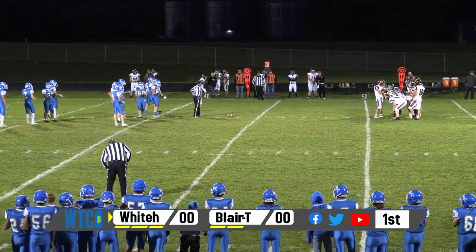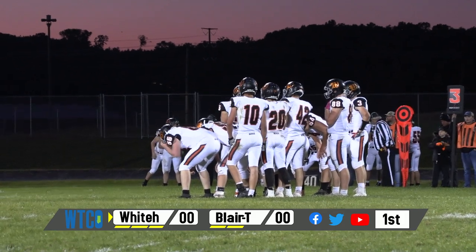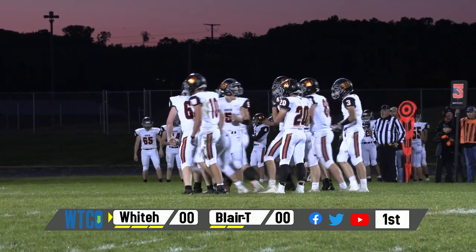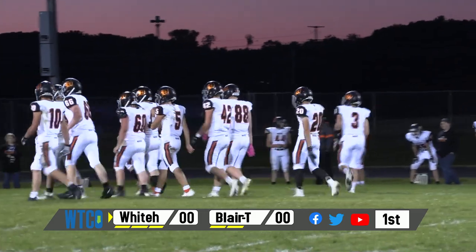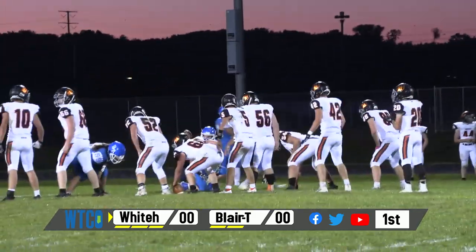Clock rolling with 56 seconds remaining. I believe Whitehall's still looking for their first down of the game. There's not been very many of them in the game, period. I think Blair-Taylor has one for sure. Third and one here.